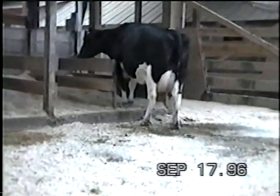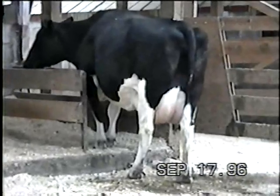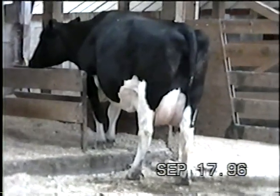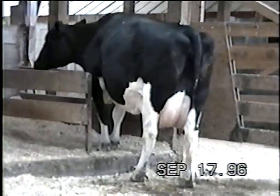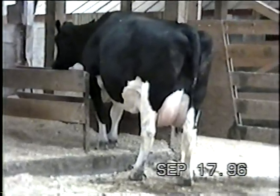This is Elysian Meadows Echo. She calved yesterday, the heifer calf, so she isn't looking maybe her best right now, but 4% protein.